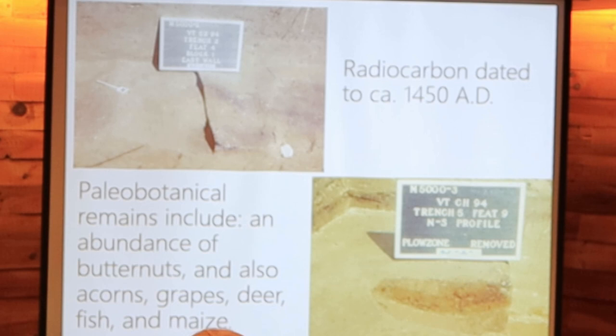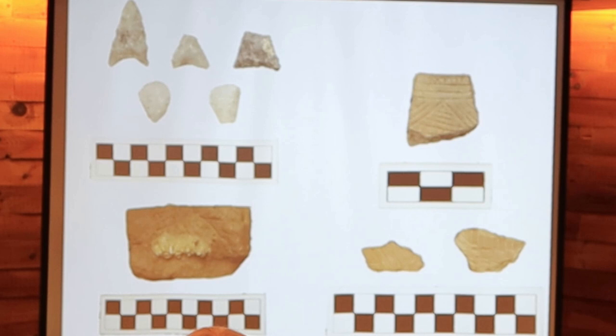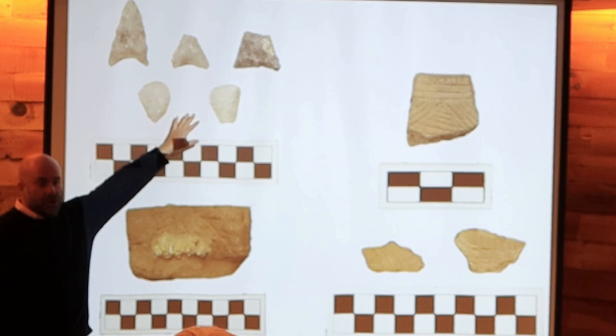Corn cob site, or the Donahue site, is the only intact cob of corn that we've recovered in Vermont thus far. Radiocarbon dated to about 1415 AD. And you can see here that there's quartzite again, but then this dark blackish gray chert is this chert that outcrops at Mount Independence, but also elsewhere, but at Mount Independence.